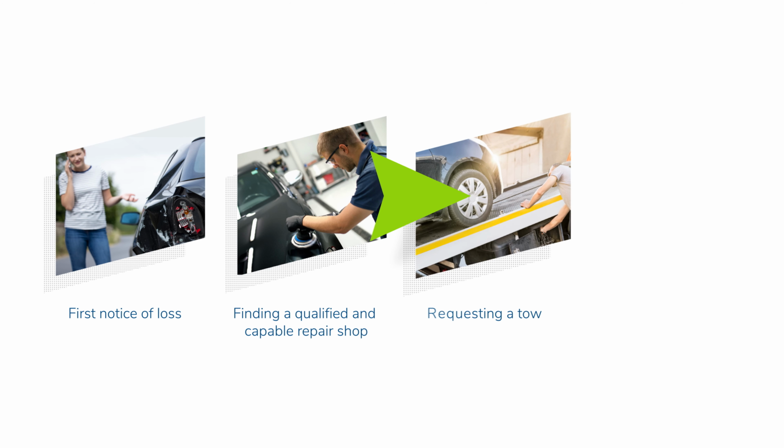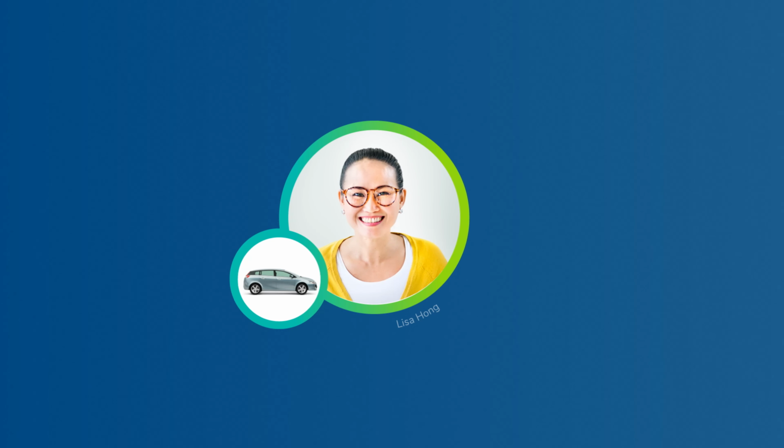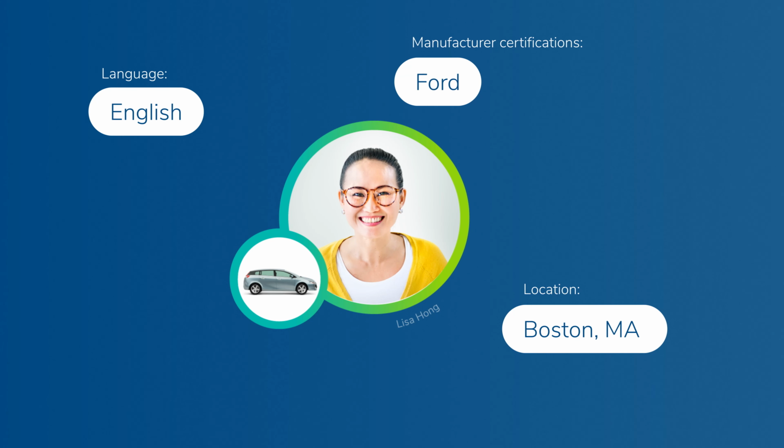From first notice of loss, through a qualified and capable repair shop, to requesting a tow and reserving a rental car, all based on the needs and preferences of each customer, including location, language, manufacturer certifications or technology specifications, and more.